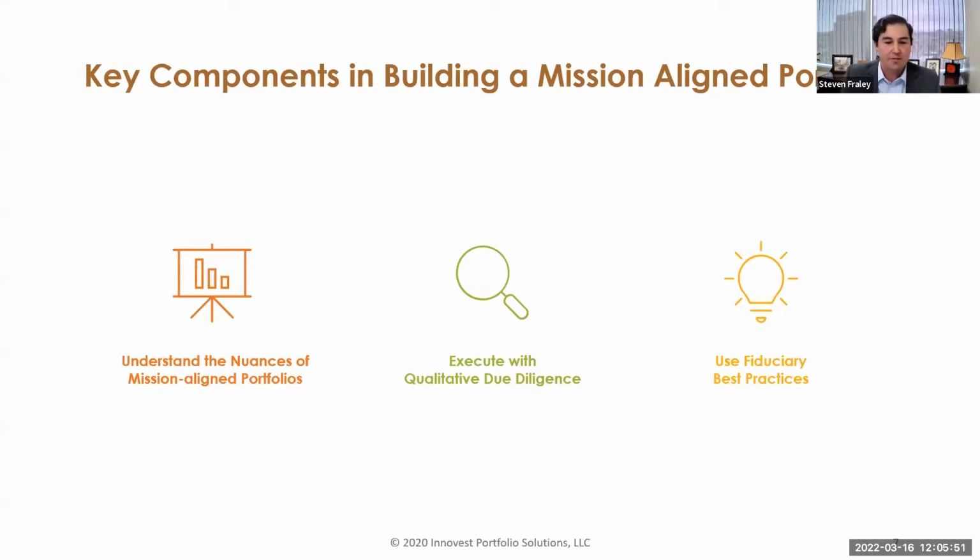And really nonprofits are really interested in learning more about how their investment portfolio can have a greater impact in furthering their mission. So, but where do we start, right? There's a lot of complications. There's a lot of things to consider. Today, that's what we're going to talk about.